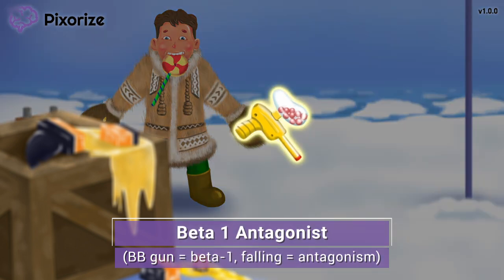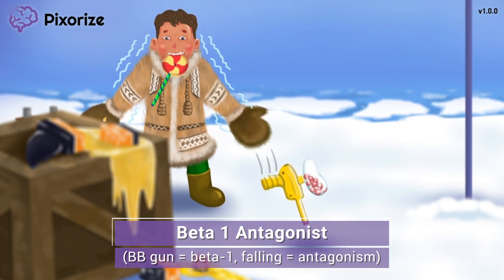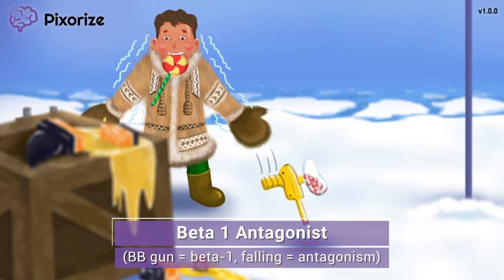A BB gun is Pixorize's recurring symbol for beta-1 receptors. Get it? It's the beta-1 BB gun. He might have really underdressed, though. Look how hard he's shivering. So cold, in fact, that he dropped his beta-1 BB gun. Let this falling BB gun remind you of antagonizing or blocking beta-1 receptors. So, altogether, this falling beta-1 BB gun represents beta-1 antagonism.